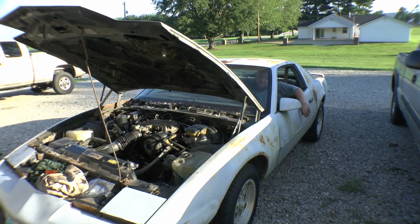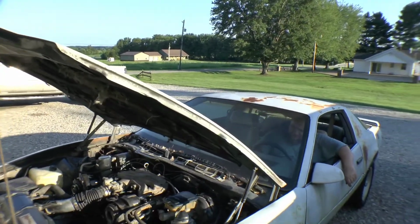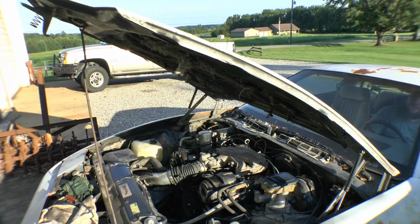Hold on. Oh no! Kegan, put Snoop. Ooh! It might actually run this time. We may have to purge it. Go ahead, give it to me. That is the smoothest that thing has run since I've heard it.